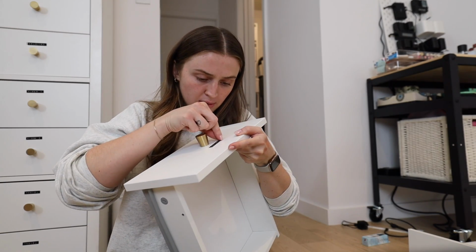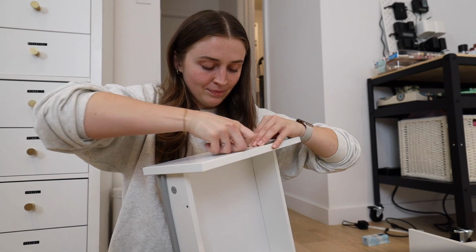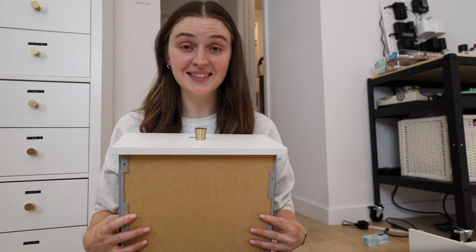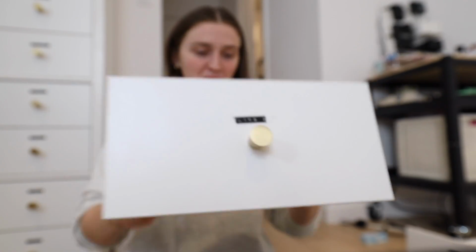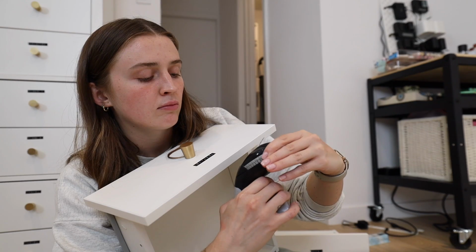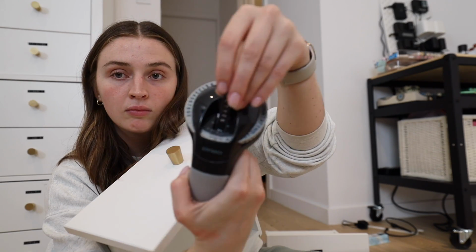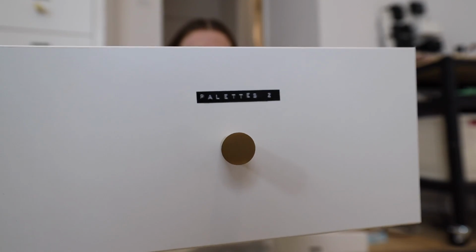Please don't break a nail. I'm going to break a nail. It is not even and it is not centered, but we have a lips 2 drawer. Perfect. And now I need a palettes 2. Also not centered. Palettes 2. So I'm going to go ahead and give these 2 drawers a little rejig, and we'll see what we come up with.